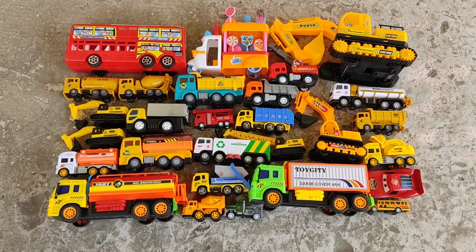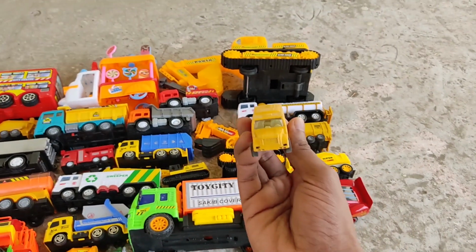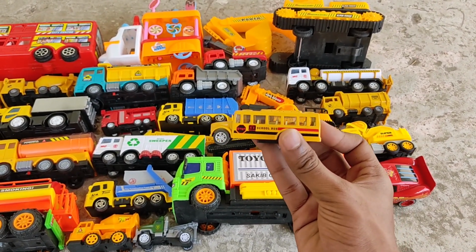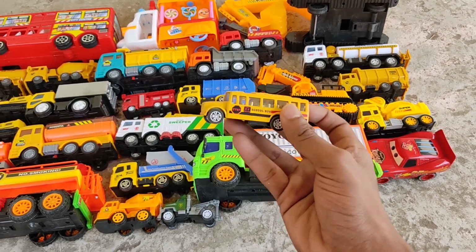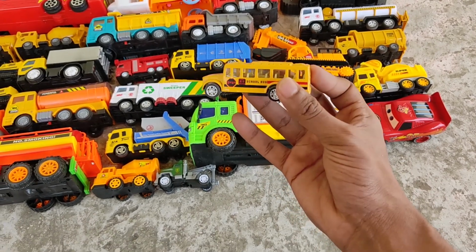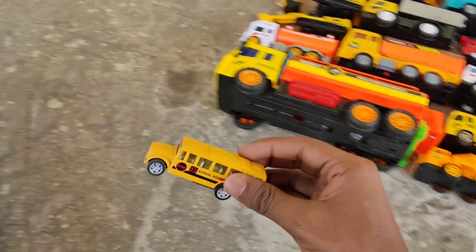Woohoo! Let's check them out. Hey, what's this? A small school truck. Well, that's not a school truck, that's a school bus. My bad. Hey, it looks fine, mini and tiny, shiny. Shiny school bus. Whoa, wow.